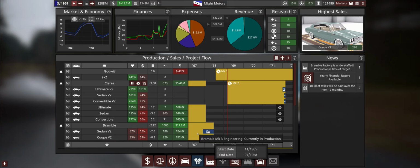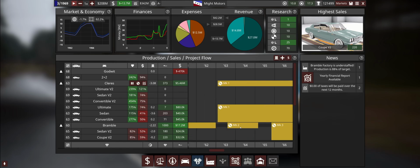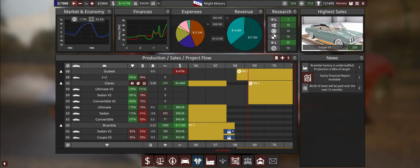The Bramble will have to run as it is for now. And I will now let a few years pass, probably until the Godwit is done. Or is the Bramble too old by then? Probably yes.